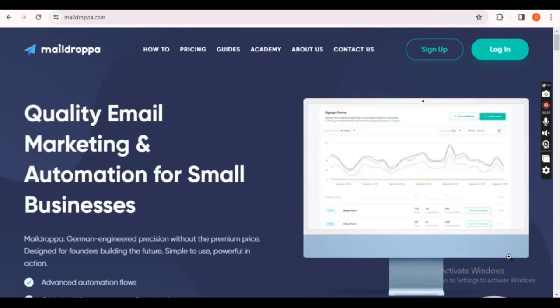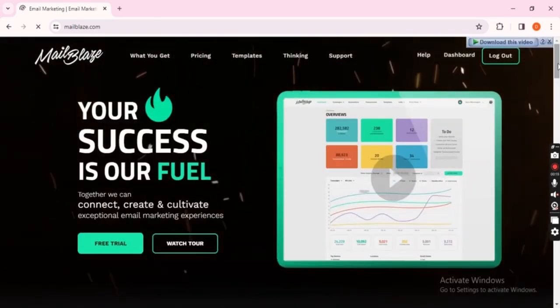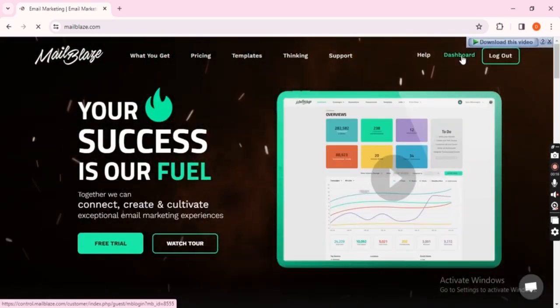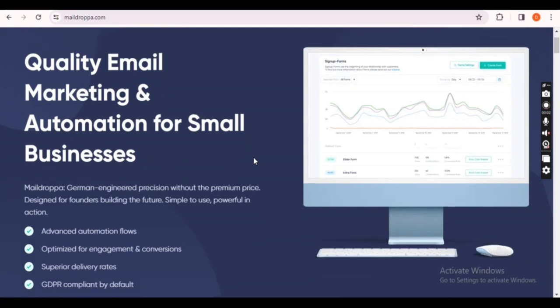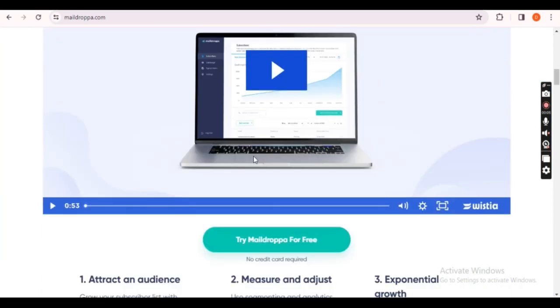Both MailBlaze and MailDroppa are email marketing platforms, and each has its own set of features, payment method, and characteristics. Here's a general comparison based on information available.